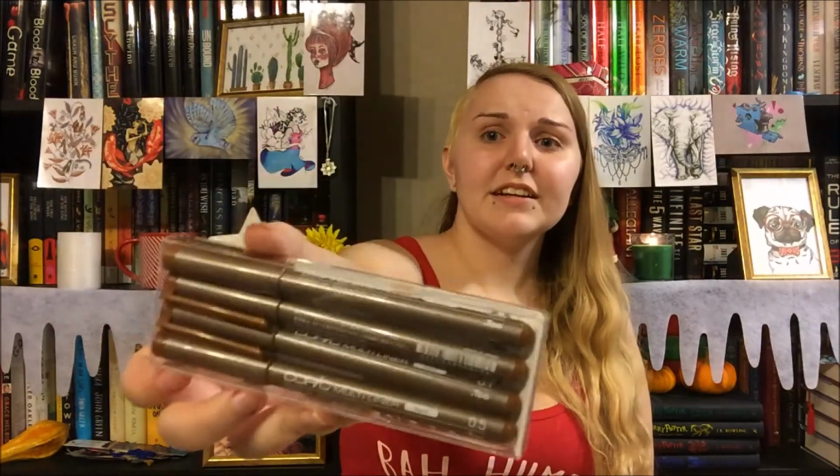The next thing on my top 5 favorites list is the Copic multiliners in sepia. It comes with 4. There is the 0.03, 0.05, 0.1, and 0.5 all in here. I have also wanted these for a long time because I like to line in sepia, so it was really awesome to get these in the box. I was so excited.